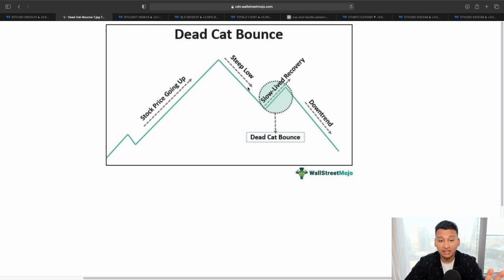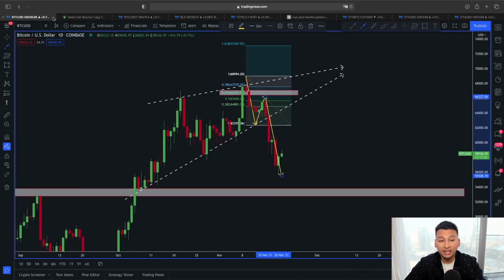And if you look at this example for dead cat bounce, first steep low where we have this dead cat bounce, right, slow live recovery phase before price again starting this downward trend, and this exact happened here. I mean, price getting rejection from this 0.618 and seeing this further retracement.